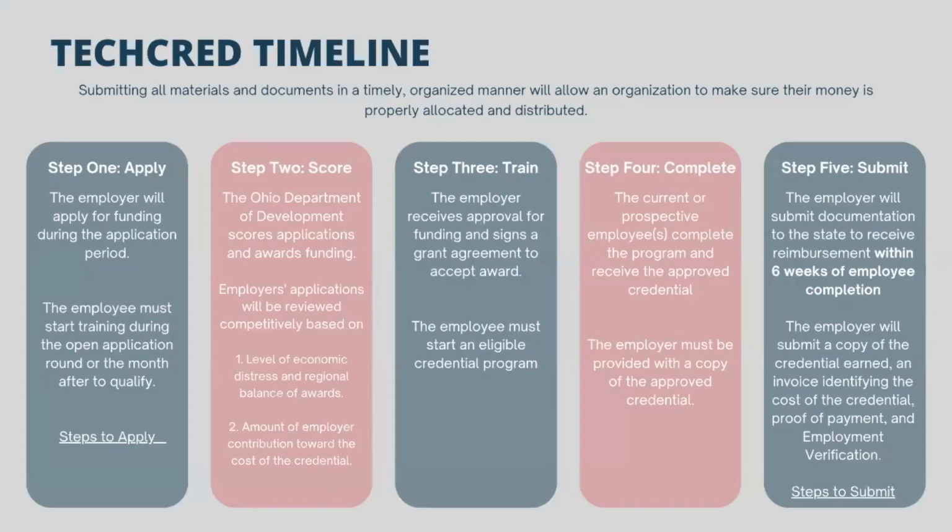So back to the timeline. Like I said, I'm going to go through steps 2 through 4 rather quickly, and then we'll go to step 5. But just so you know what's happening in the background, step 2, the Ohio Department of Development will score the application and award funding. So this is not something the employer needs to be cognizant of or involved in, but the applications will be reviewed competitively based on the level of economic distress and regional balance of awards.